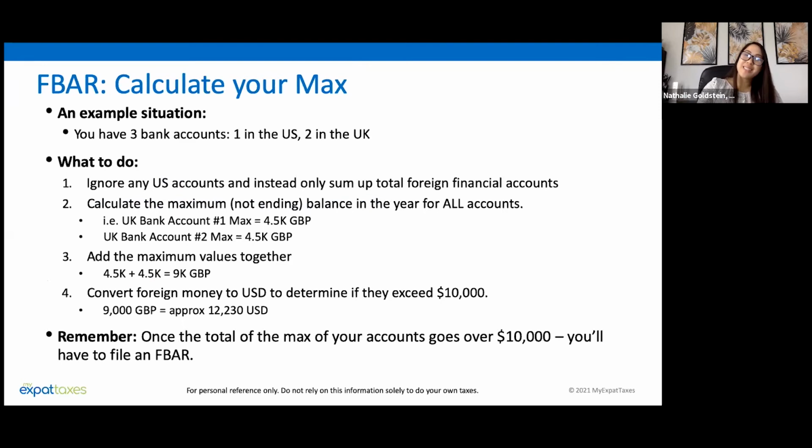How do you calculate your max is probably the next question, because those two forms I just put up there, it's not about your average balance. It's not necessarily always about your ending balance either. It's really about your maximum balance, right? So say you have 3 bank accounts, and this accounts for not just bank accounts. It can be pension accounts, brokerage accounts, investment accounts, anything that is a foreign financial account. Say you have 3 bank accounts, 1 in the US, 2 in the UK. You ignore any US accounts. You only sum up the total in the foreign financial accounts. You would calculate the maximum, not the ending balance, for all of these foreign accounts.